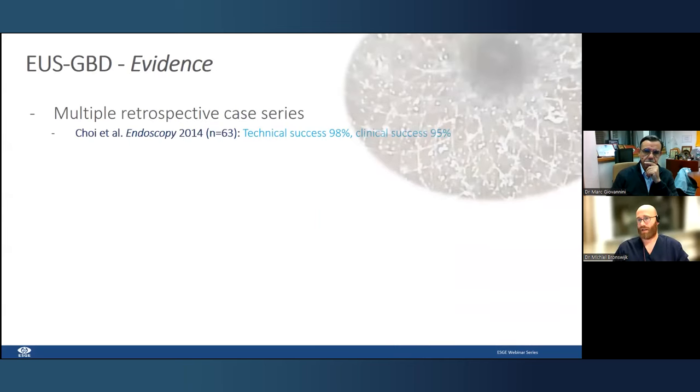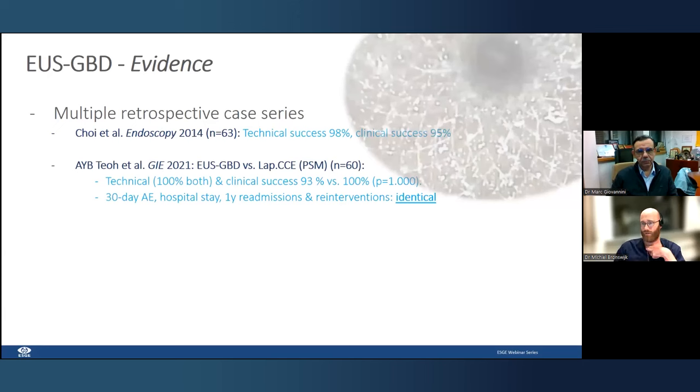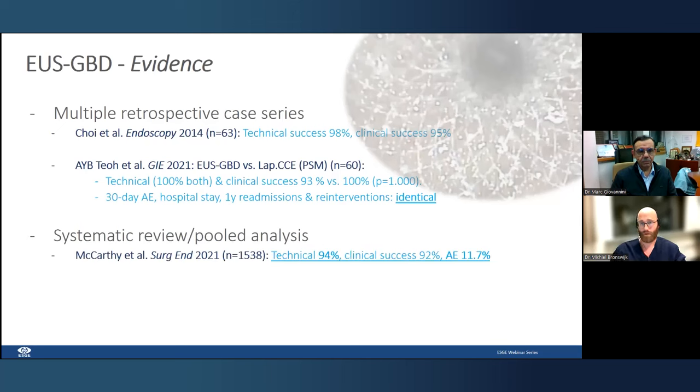If we take a look at the evidence, multiple retrospective case series have been published. One of the first was the series by Choi, which included 63 patients, showing high technical and clinical success. Another very interesting study to show your surgeons is the one by Anthony Teo, comparing EUS with laparoscopic cholecystectomy in a propensity score matched analysis. There was high efficacy, and even 30-day adverse events, one-year readmissions and reinterventions were identical in these patients with a high surgical risk. So very interesting data suggesting that gallbladder drainage is a really good option for suboptimal surgical patients.